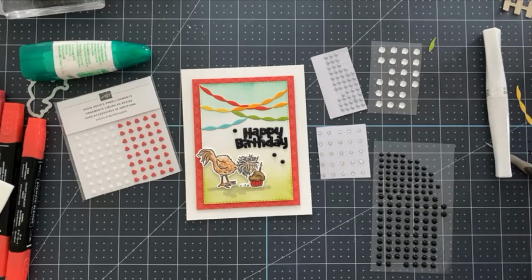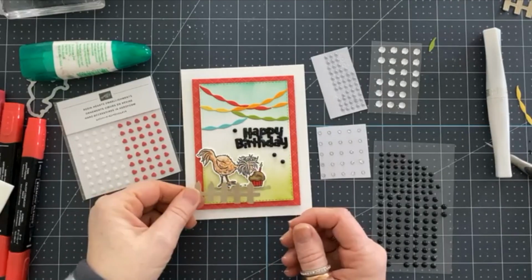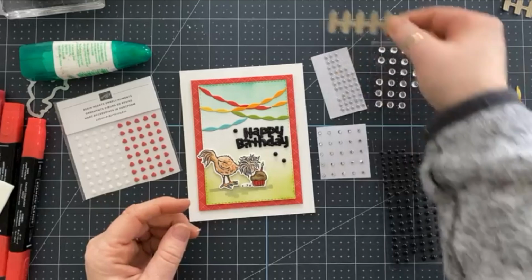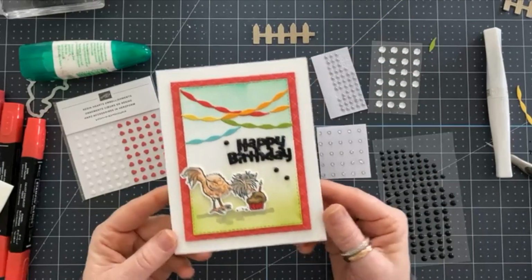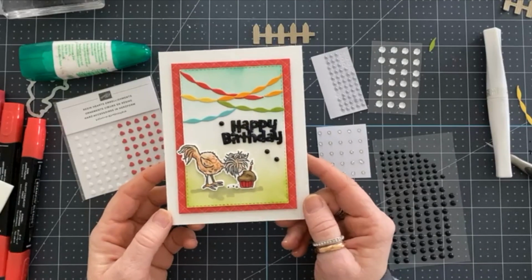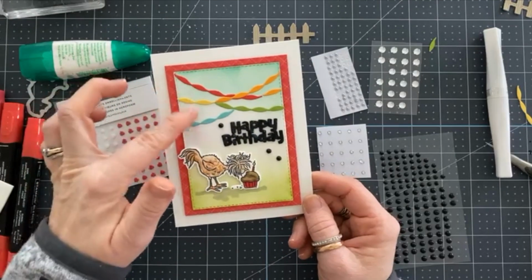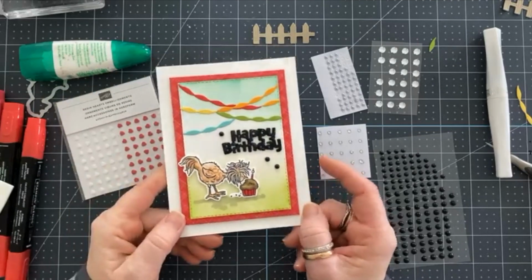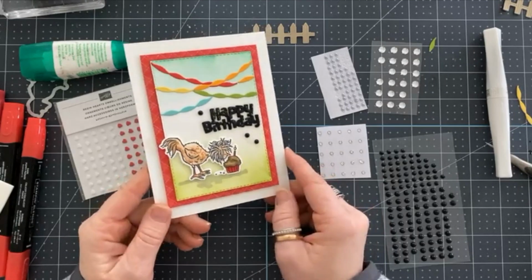I had these little fences cut too, because I thought I might put some fencing, but I decided not to. Thanks, Chris. My cousin Chris is on here. Hope you guys are doing good. So there we have it. We've got some rainbow confetti, streamers, cute speckly chicken, happy birthday card.